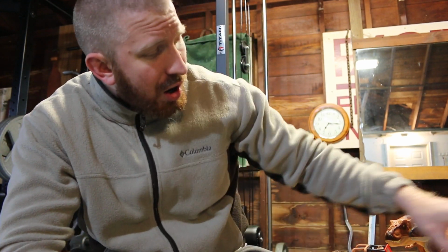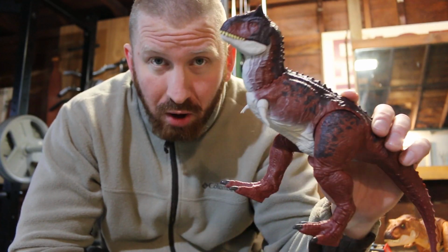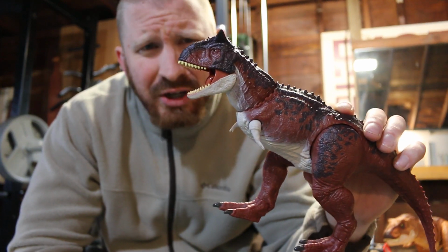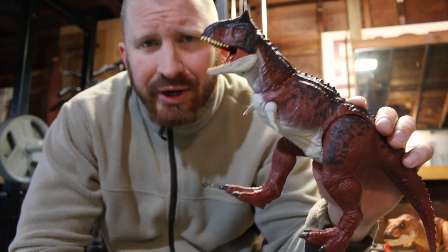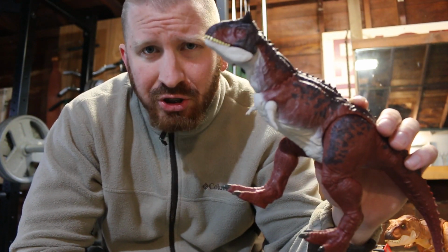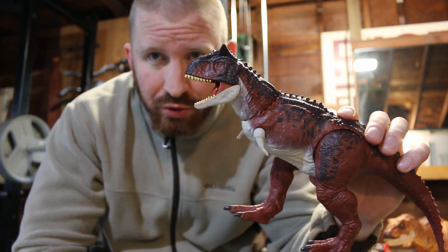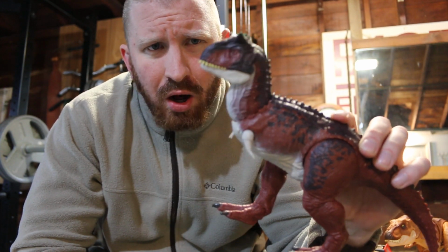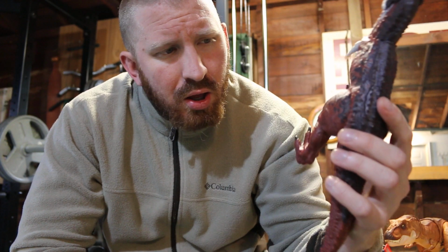And I was at a garage sale just a couple days ago, and it got me thinking about this stuff. Because I actually saw the Carnotaurus. Now this is the one that I own, because I bought these in anticipation of the film. It's a pretty nice product. But the one I saw at the garage sale, the action feature didn't work. You push the button on the back, and its mouth wouldn't open at all. So I just left it there.